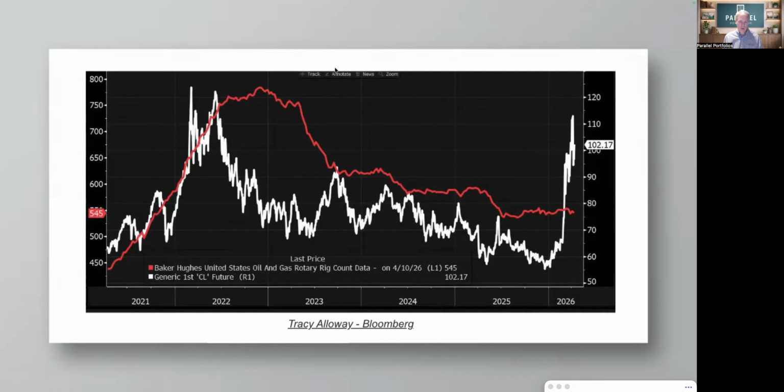Well, sticking with the oil theme here, I thought this was a really interesting chart. This white line is the oil chart we just looked at, but a little bit longer time frame. Whereas the red line is what's called the oil and gas rig count. So in other words, how many actual wells out there in the United States are being drilled. You can see historically that when oil goes up in price, a lot of new rigs come on. Oil producers are like, oh, we have a great opportunity to make more money now. We're going to produce a lot more. Well, then that helps cause the decline in price because it's just more supply coming on.